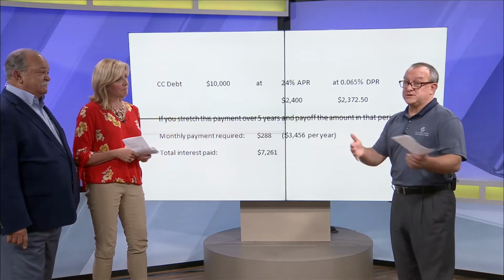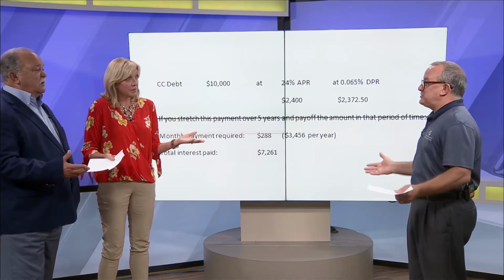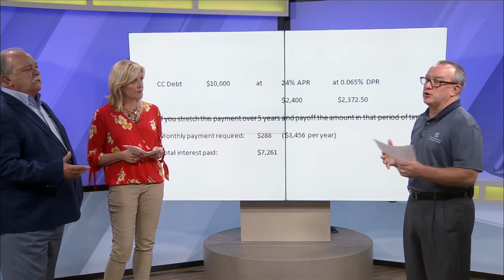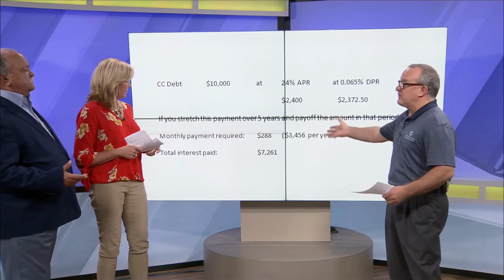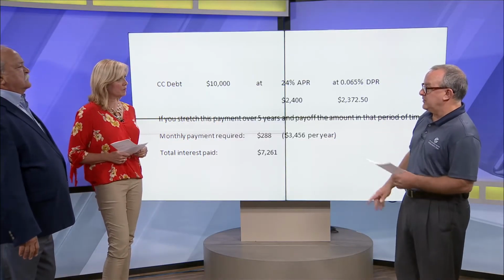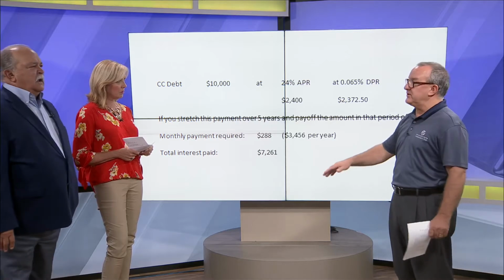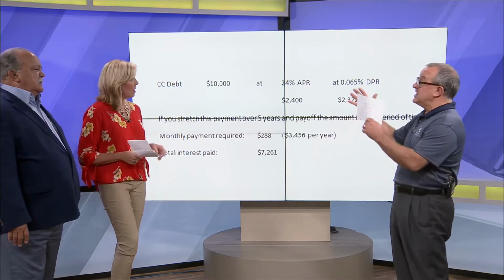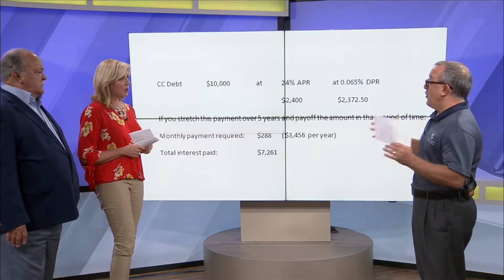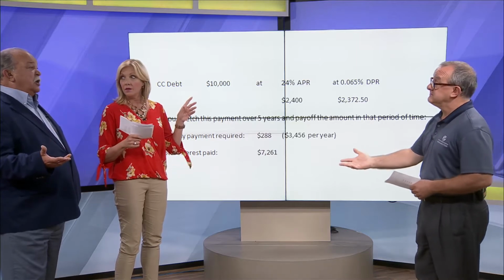A lot of times people come in and say, how do I get rid of this credit card debt? Pay it off. Well, yeah, sure. Any way you can, sell something, get rid of your credit card debt. Because if you stretch it out over 5 years, you're going to have a structured payment of $288 per month. That's $3,456 a year. So you're paying $3,400 a year to use their money on your credit card, and you're going to pay interest in that 5-year period of $7,261. So you're going to pay $7,000 over a 5-year period to use their $10,000 in credit that they gave you. You've almost doubled your loan.